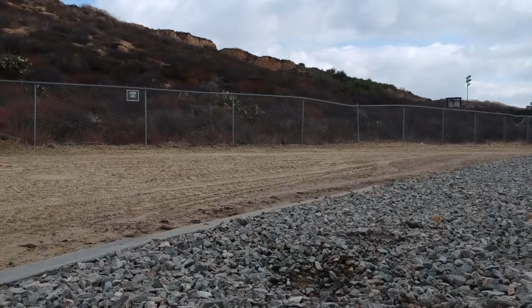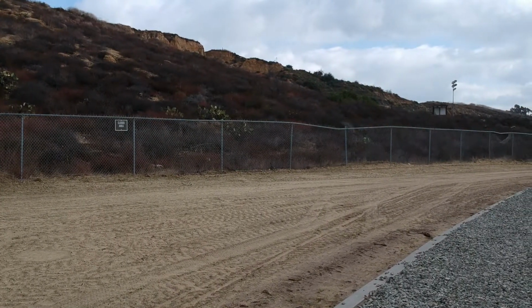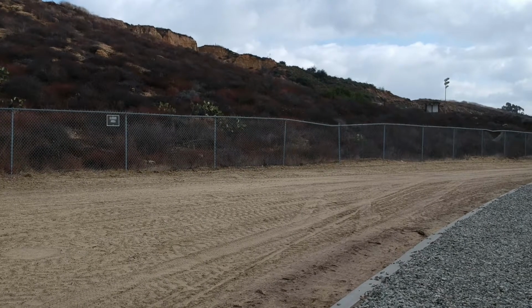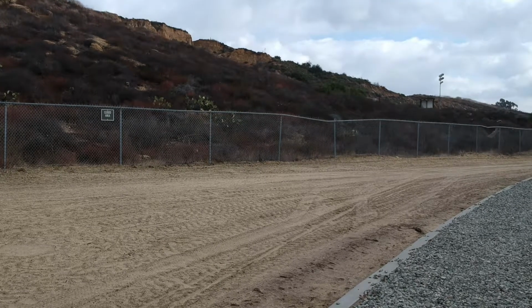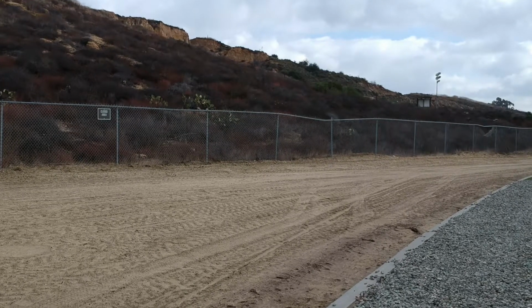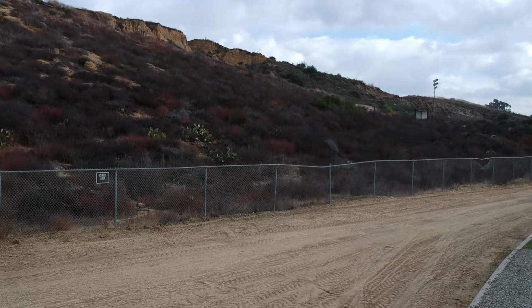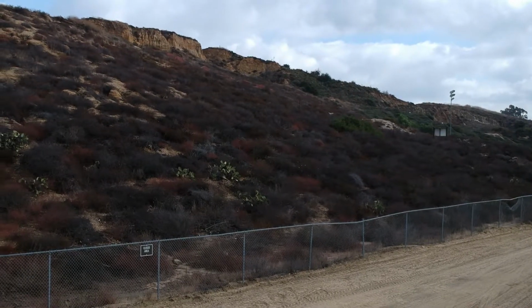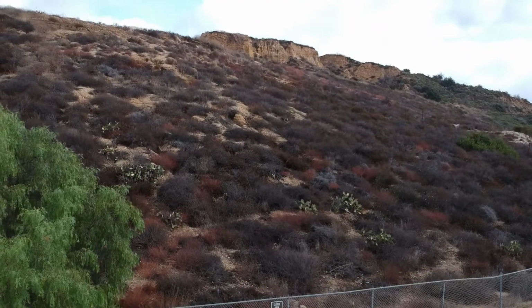So I decided to take it up to one of my favorite places, actually an area that as a kid I used to go hiking a lot, and thought it'd be a nice place to get some footage and practice using this thing. So my idea was to lift off from this baseball diamond area and approach this cliff here.